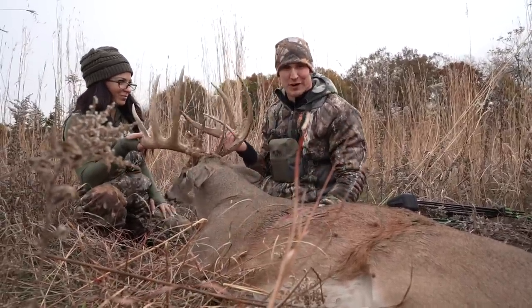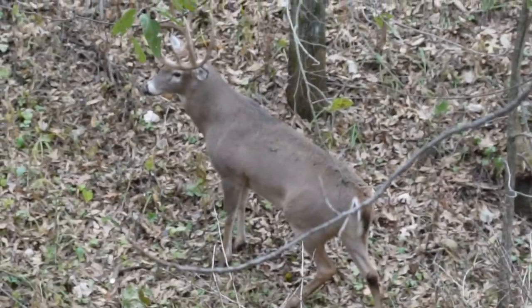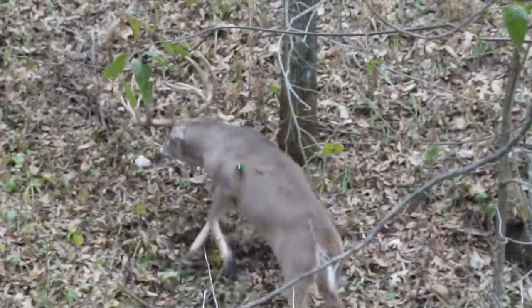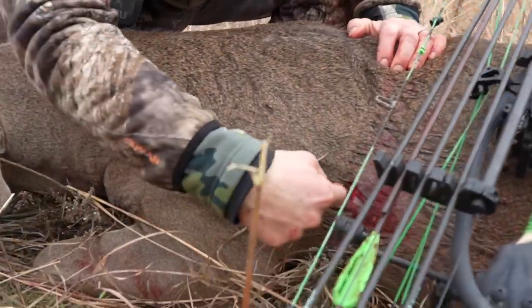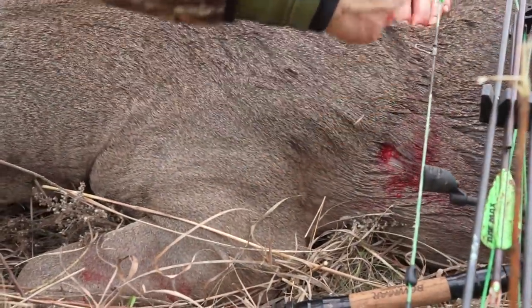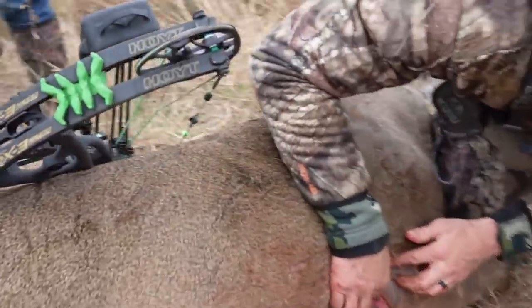A booner for sure. So I'm gonna show you guys the shot. This is the best shot I've ever made on a deer, hands down. He was 26 yards, quartering away slightly. And the entry went in right here, quartering away, and it came out right here. Come check this out.